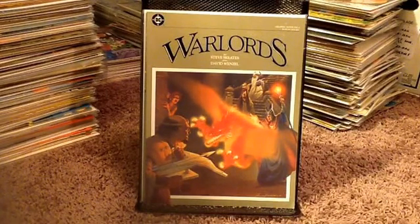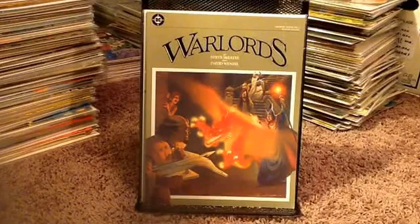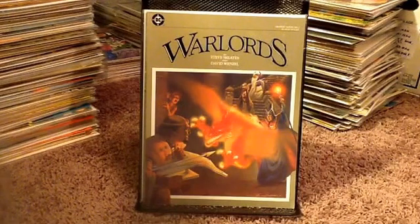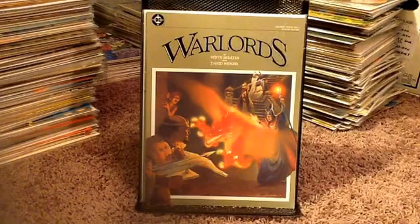But this is one called Warlords. This is by Steve Skates or Skeets. He did a lot of work on the Aquaman books and a lot of the other stuff DC put out in the early '70s. And art's by David Wenzel. I think I remembered Wenzel from some Avengers work in the 70s, and I know he did some other stuff. I can't really remember which issue it was.